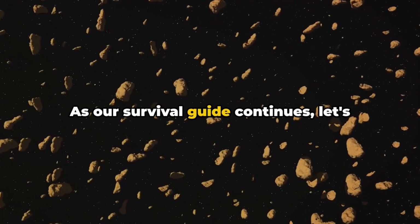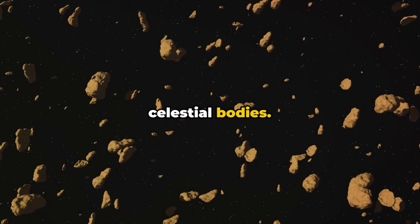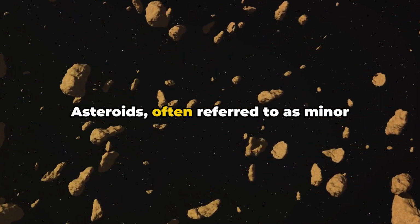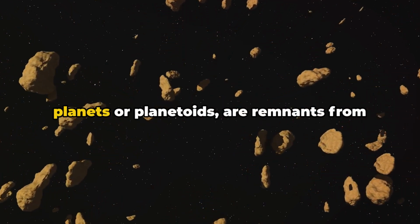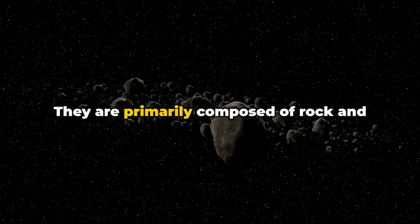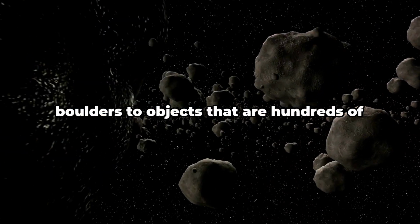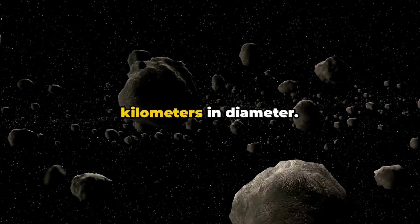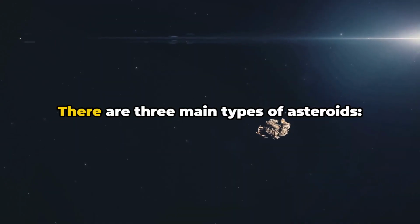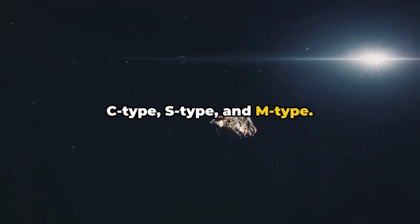As our survival guide continues, let's delve deeper into understanding these celestial bodies. Asteroids, often referred to as minor planets or planetoids, are remnants from the early solar system. They are primarily composed of rock and metal and can vary in size from small boulders to objects that are hundreds of kilometers in diameter. There are three main types of asteroids: C-type, S-type, and M-type.